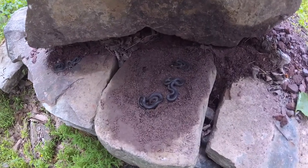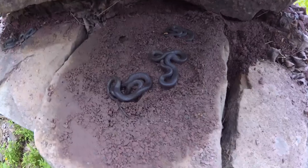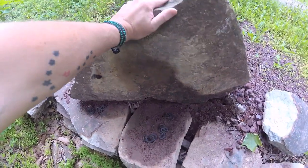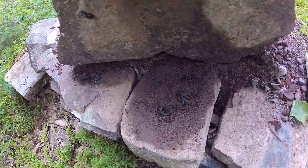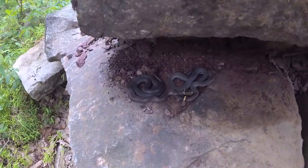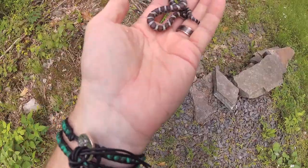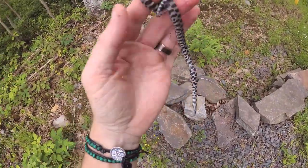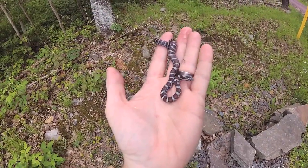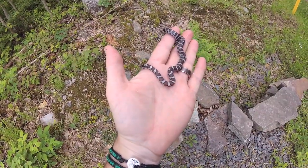It's a nice flip. 3, 4, 5. So that's 8, 9, 10, 11, 12 ringnecks. Now I gotta get them out of there, which is gonna suck. But take it. Well, I got my target species. Took about an hour.